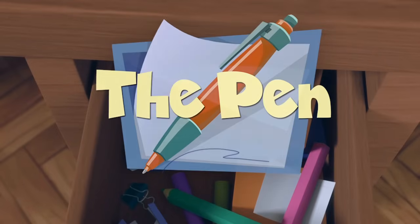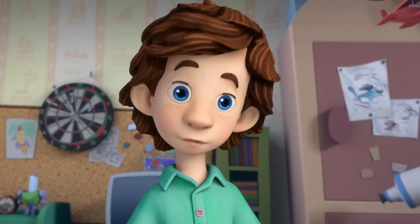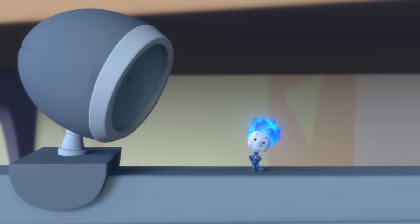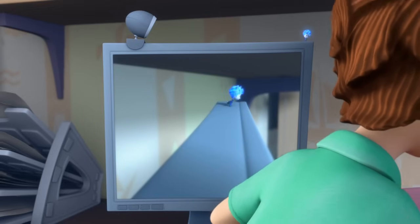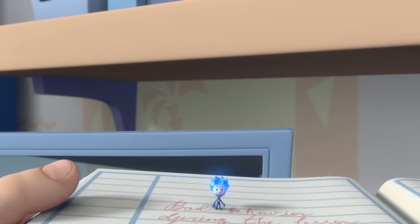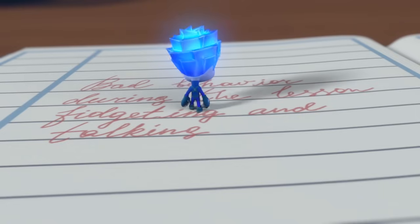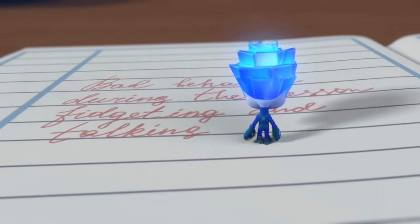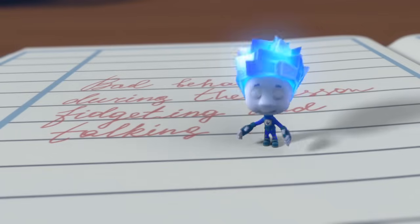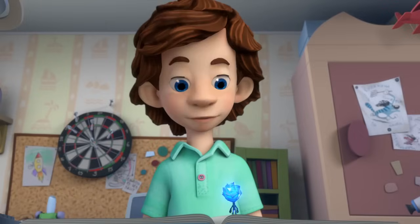The pen. Not here either. Thomas, are you looking for me? Huh? No, for a red pen. I need it right now. What do you need it for? Here, look what my teacher wrote in my assignment book. Bad behavior during the lesson, fidgeting, and talking. What are you gonna do with the red pen? Your teacher left something out? I thought maybe I could fix it a bit.